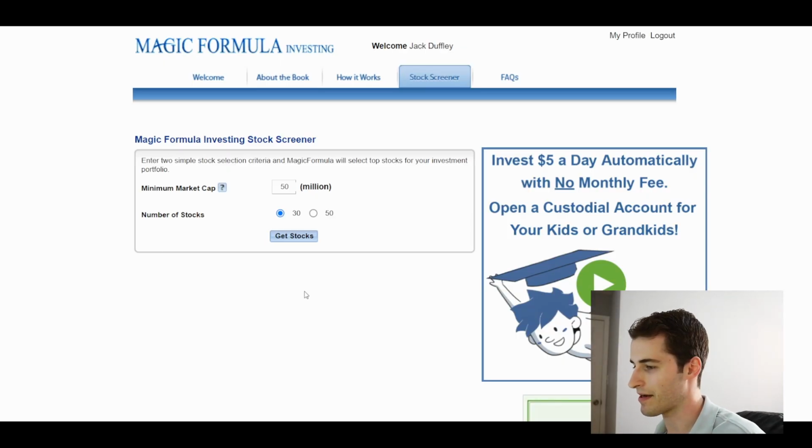It's free to open an account, and it allows you to screen the top stocks based on the Magic Formula investing strategy factors, which are return on invested capital, or ROIC, and also earnings yield, which looks to see the relative cheapness of the company based on its actual earnings. Whereas return on invested capital is more of a quality metric. That's the idea it's going for. It's a proxy for quality and a proxy for cheapness.